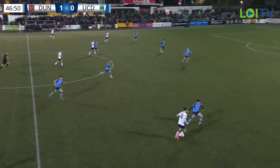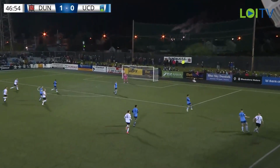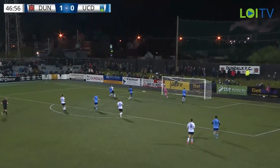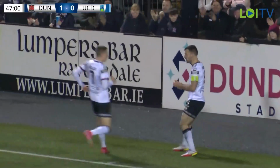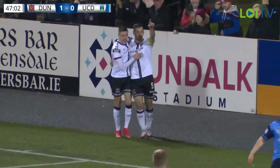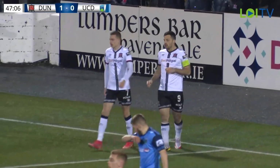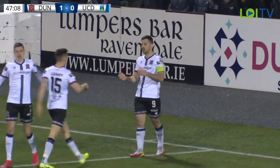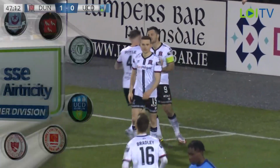And now Bradley. He's isolated Osam. And he's got support from McCarry. McCarry's first time cross in. It's a good ball too. Finish. Oh, and it's Pat Hooban who stuck that away. Really good cross by Lewis McCarry on the right hand side. And Pat Hooban on the volley, arriving late, dispatches it past Lorcan Healy. And Dundalk's advantage is doubled. It's Dundalk 2, UCD 0.